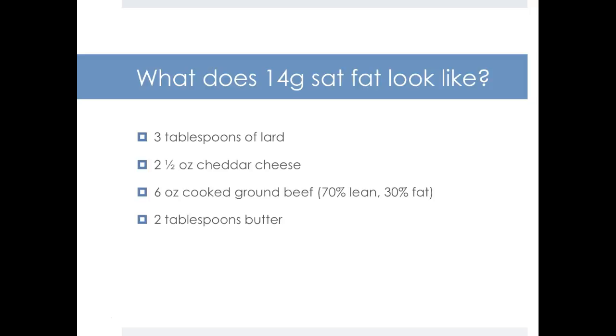So what does that 14 grams of saturated fat look like? Again, 3 pieces of cheese at Subway, 2 tablespoons of butter, 6 ounces of ground beef, or 3 tablespoons of lard, which you might not think you eat, but if you eat Mexican food at a Mexican restaurant, I guarantee you in a serving of refried beans, which you think are healthy, you're getting at least 3 tablespoons of lard.